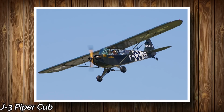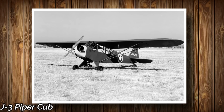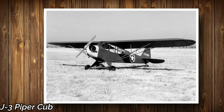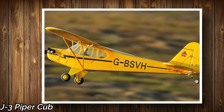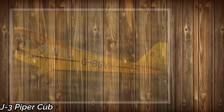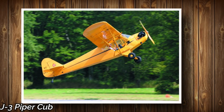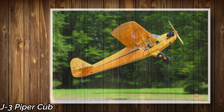J3 Piper Cub. Introduced in 1938 with its simple, lightweight design, which gives it good low-speed handling properties and short-field performance, the Piper Cub is one of the earliest aircraft designed primarily for training purposes. The low-speed handling is a good thing, but it makes the Piper Cub much more challenging to fly than other trainers.